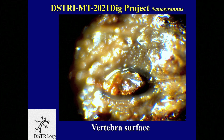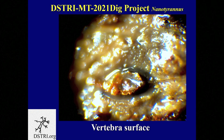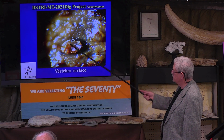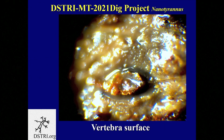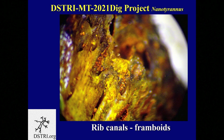Here's a magnified clot from this lower power micrograph here. So I magnified it. You can see the Haversian canal. Here's the Haversian bone. Any anatomist will recognize this. And that's the vessel. You can see the thin vessel wall in here and the clot on the inside. So clot after clot after clot after clot we have photographed.